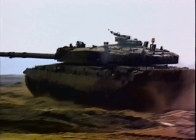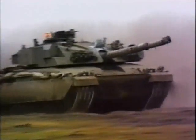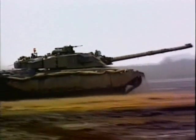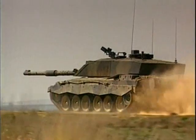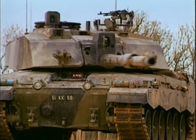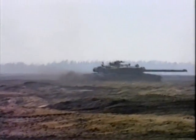The heavily armored turret of the Challenger weighs 20 tons, yet it must be moved with extreme precision to hit targets a mile or more away. In 1994, the Challenger 2 entered service in the British Army. The Challenger 2 has over 150 improvements to its predecessor, the Challenger 1, and many entirely new features, such as its turret design.